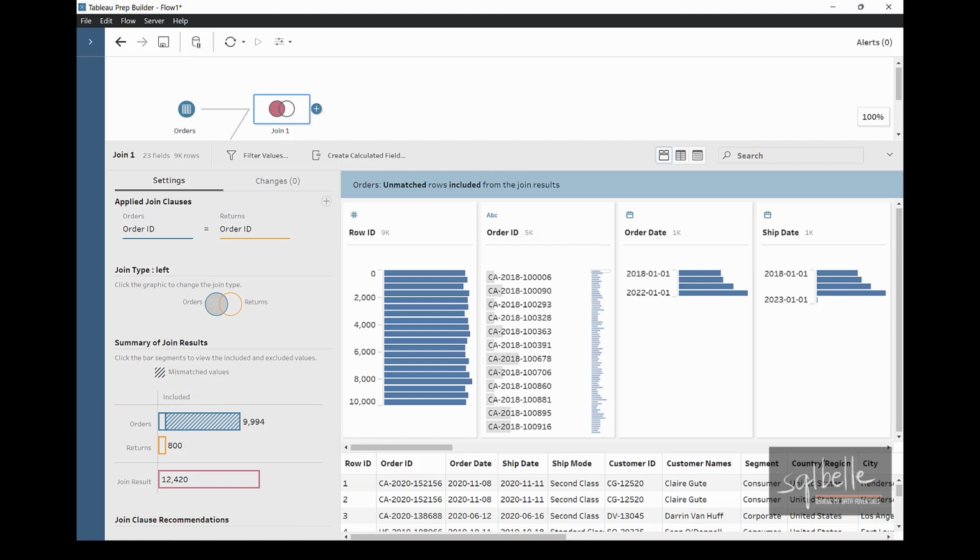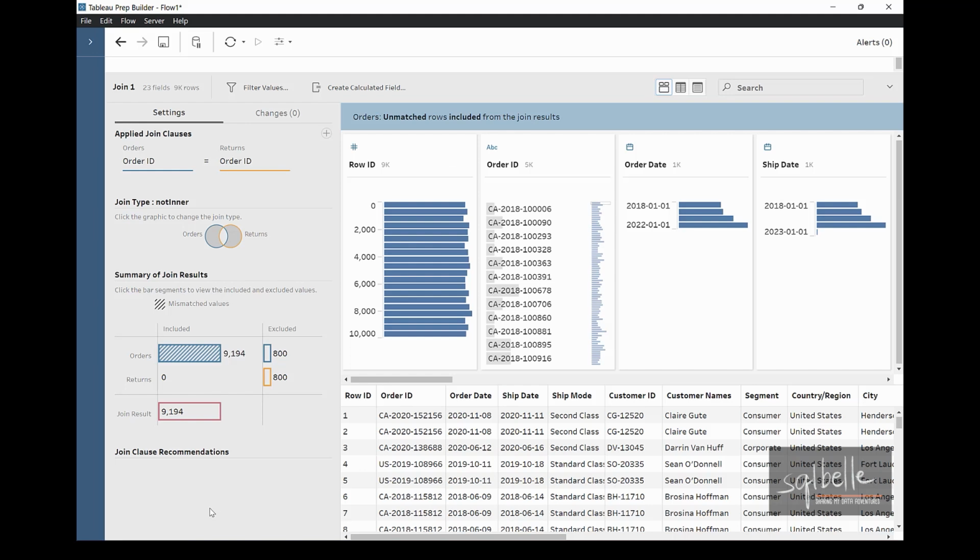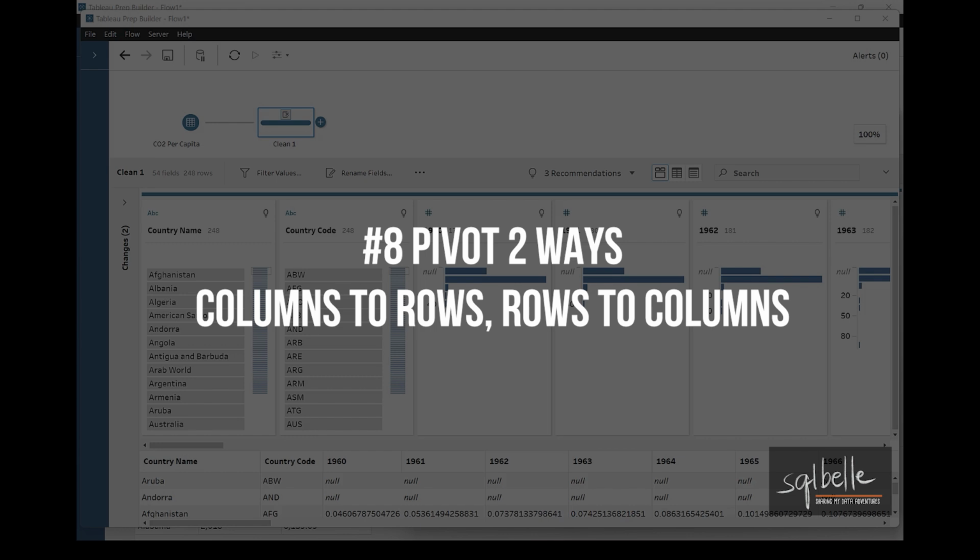The other type of join that we can do within Tableau Prep that we can't easily do in Tableau Desktop is what we call an anti-join. So if I select everything and unselect the intersection, we can see that the join type is not inner, and it's only going to retain the ones that don't match on either table. This is also called an anti-join. There are times where we just want to navigate and see if there are any additional fields that we need to consider. Tableau sometimes also provides join clause recommendations. And if you see them listed here, we can easily click on the plus sign to include them in our join clauses.